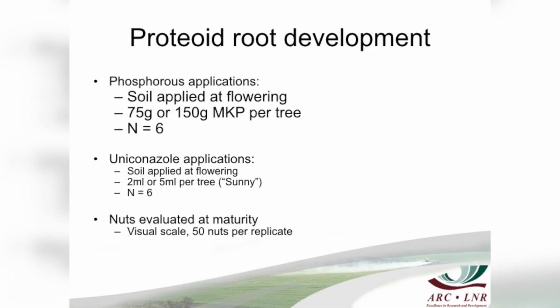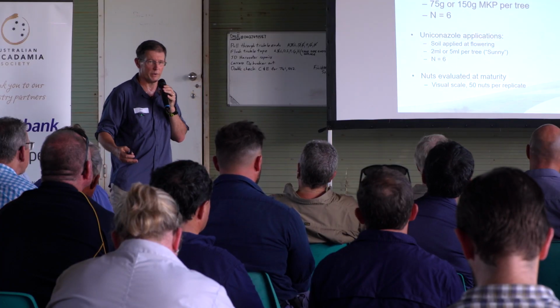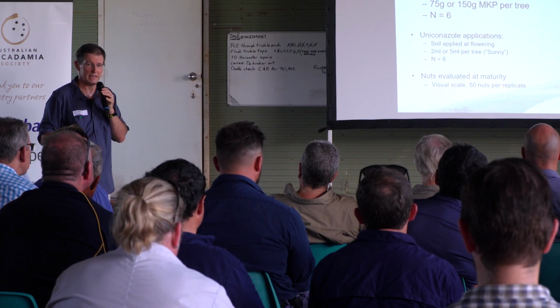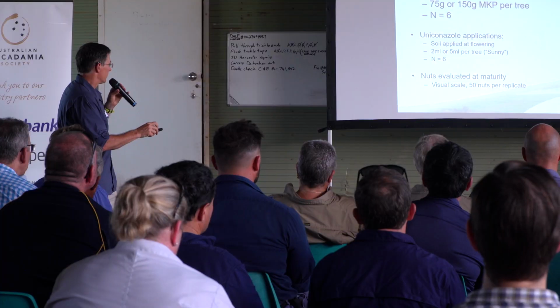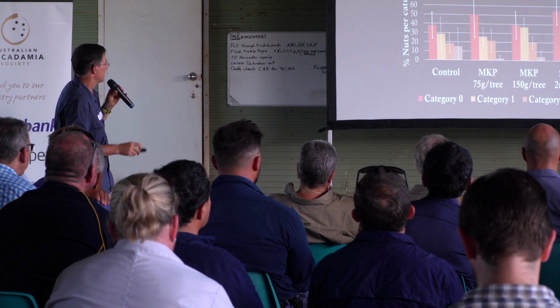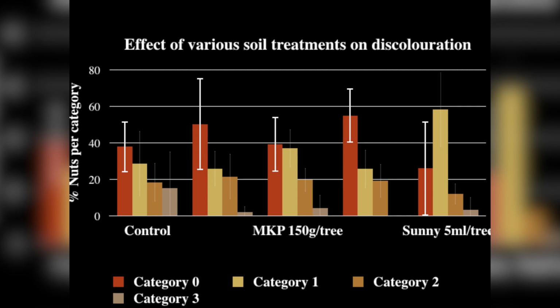Okay, so the proteoid root development. Our rationale was giving the trees more phosphorus, because proteoid root development is driven by low phosphorus status. So we selected some bad orchards and applied some MKP to the soil. And in the second part of that trial, we applied uniconazole to the soil to inhibit root growth. Okay, so this was done at around flowering. And at harvest, this is the sort of results we've got.